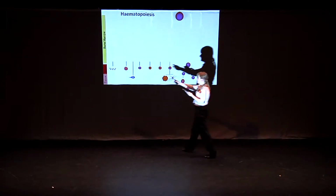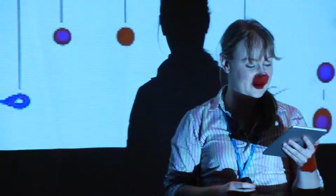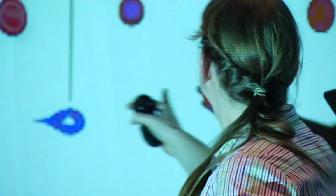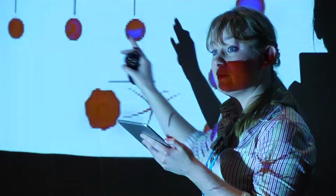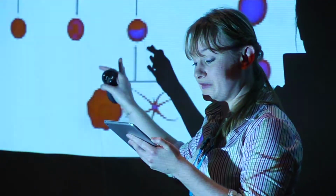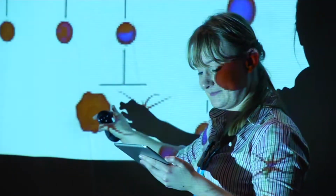The thrombocytes, which contribute to hemostasis, healing injuries, and therefore maintaining blood volume. The erythrocytes, which transport oxygen and glucose, amongst other substances. The myeloid leukocytes. The granulocytes, basophils, neutrophils, and eosinophils, and also macrophages.